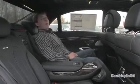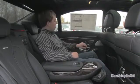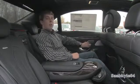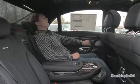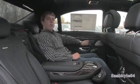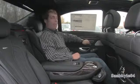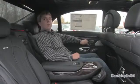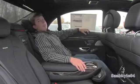But I'm about 5'11", and this particular car actually has the option of reclining rear seats. So if you use the door-mounted controls, it automatically slides out. You can raise the back up and down, as well as control the height of the headrest. So you can just kick back and relax.